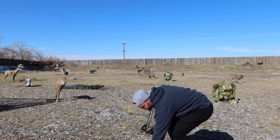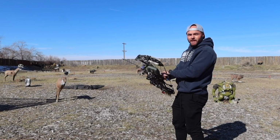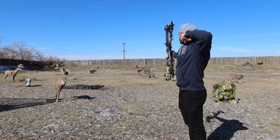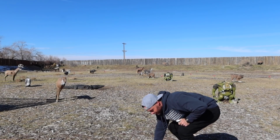Hit a little high. Hit just about where I was aiming, so I might pull it down just a little bit. All right. I think we did all right, guys. Let's go look. Feels good just to get out and shoot some distance. I know these aren't very far, but at least it's further than what I can shoot in my backyard.